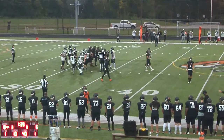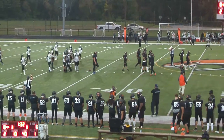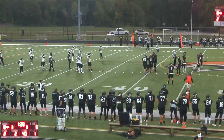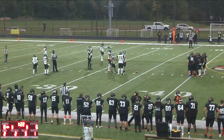Hand off up the middle to Dakota Wells. He drifts it out and gets about 8 yards. We're looking at a 2nd and 2. Ball is spotted on the near hash mark at the 34-yard line.